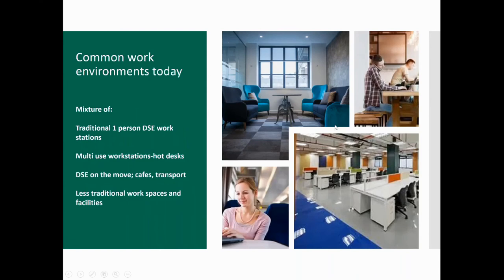I thought about some of the common environments that myself and our staff are visiting, and I think probably these are the ones that we see most frequently. We still have the traditional one-person workstations, although these can be in different places. They can be in offices, or they can be at home these days. So we're still seeing those. We see multi-user workstations, hot desks, but sometimes people use these infrequently, and sometimes they're used every day, so using a different desk in the same office.